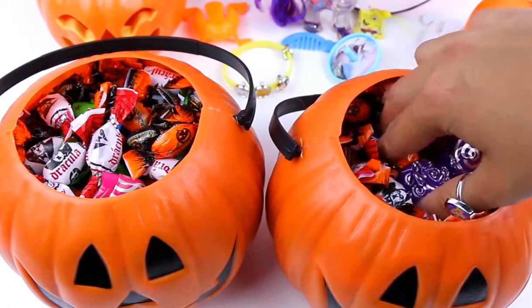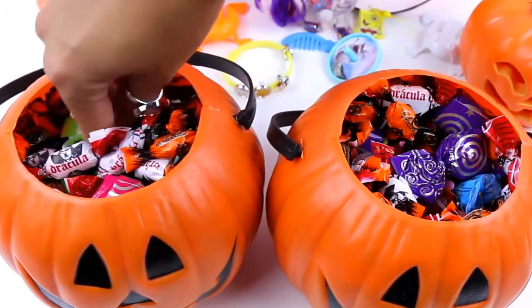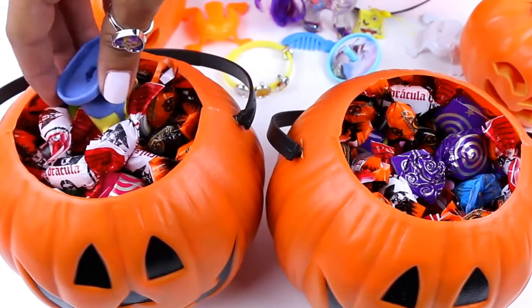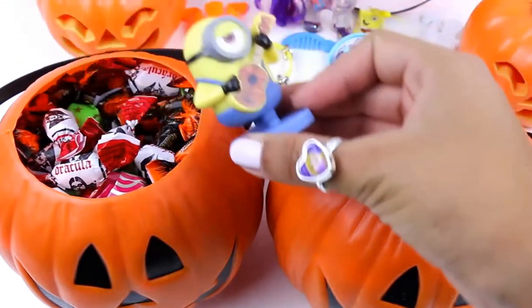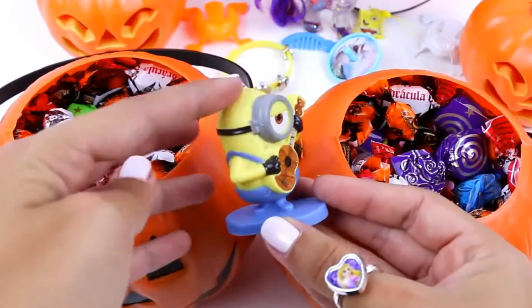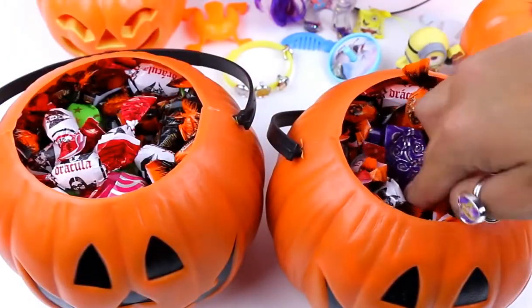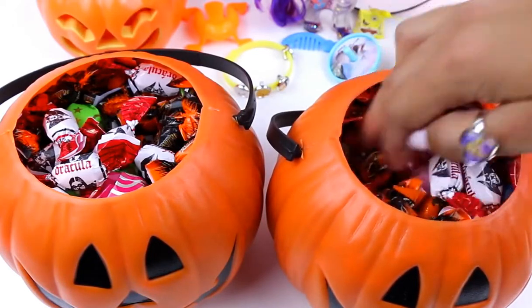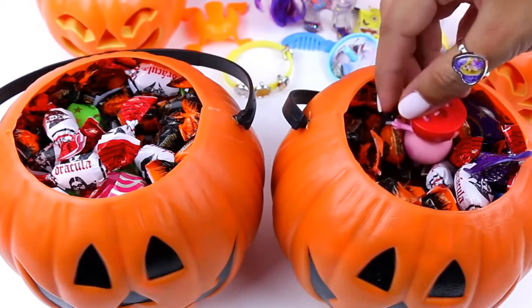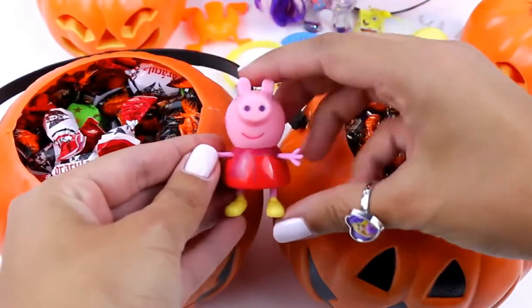Here we have 2 pumpkins filled with candies. But I think there's something else hidden inside. Let's see. It's a minion with a little guitar. And here's, oh, I see 2 little yellow shoes. It's Peppa! She's so fun!